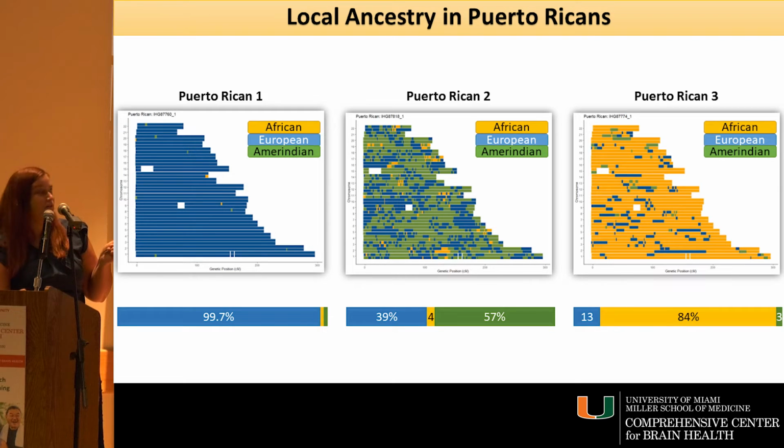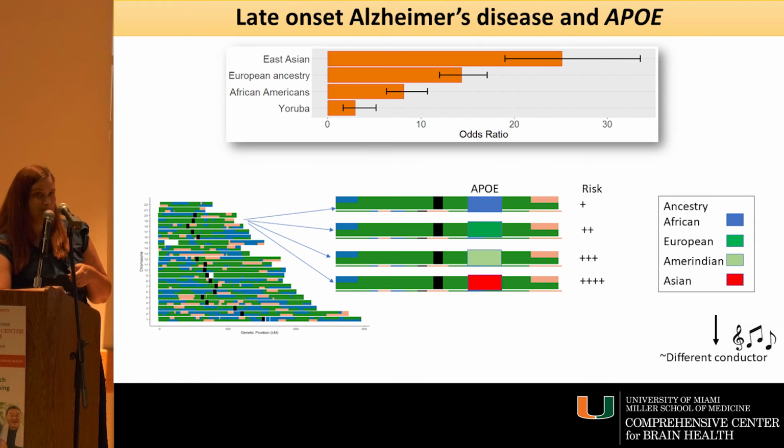Same sort of example here for Hispanic individuals. So these are 3 individuals from the island of Puerto Rico. You can already tell by the colors, they're very different, even though they look the same, they feel the same, right? They all identify as Hispanic and being from Puerto Rico. So one is mostly European, one has a lot of Amerindian background, and one has a lot of African background. So for us as geneticists, this is important to take into account.